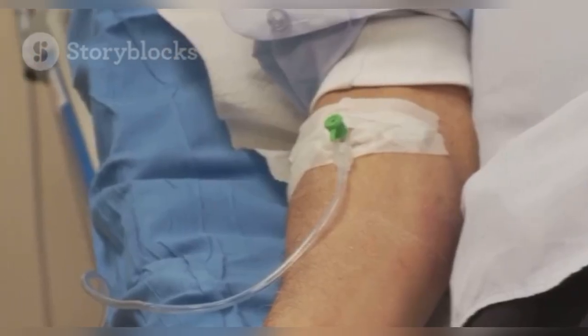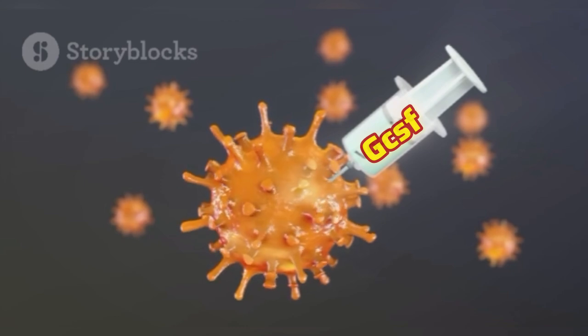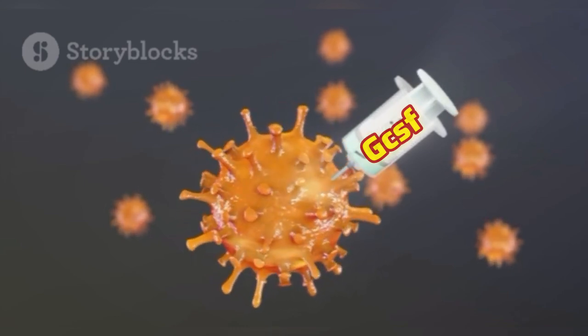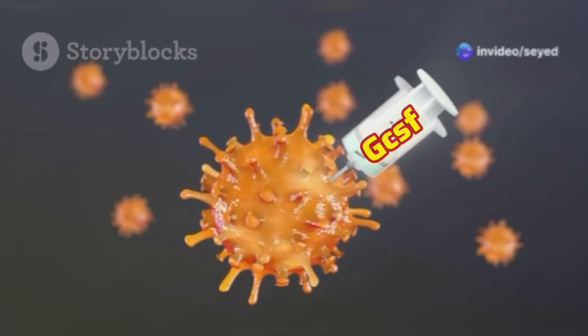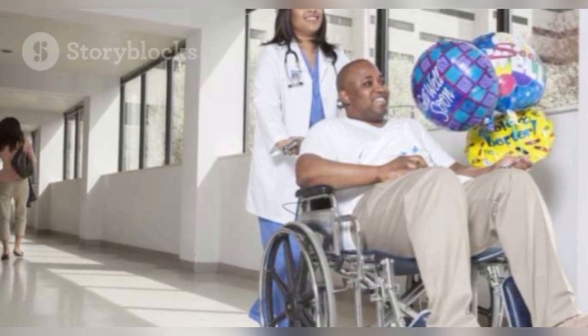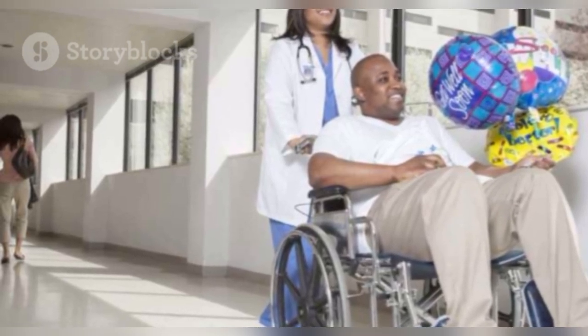to focus on healing. Chemotherapy, while a powerful tool against cancer, can sometimes impact the body's natural defenses, particularly the white blood cells that fight off infections. This is where medications like G-CSF and Pegfilgrastim come in, acting as your body's cheerleaders, boosting your immune system and reducing the risk of complications. Think of these medications as your allies, working behind the scenes to ensure your body stays resilient throughout your treatment. Just like a supportive friend, they provide the extra strength you need to face each day with confidence.